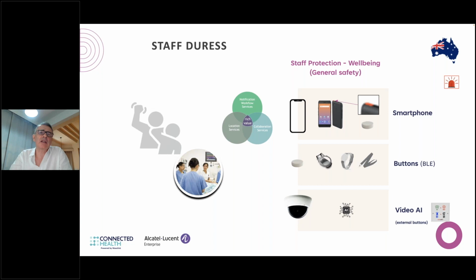Now here we have different ways to handle this, depending on the circumstances. On the top, you see the use of smartphones. You have specific smartphones like the SpectraLink. The SpectraLink has a small button on the top, and when you press on that, you activate staff duress. It can also trigger when the phone is no longer moving. You also have different types of phones that have this kind of button on the top. If you are an iOS lover and you use Apple, they don't have one, but then you can connect a small Bluetooth button to the smartphone to do the similar thing.